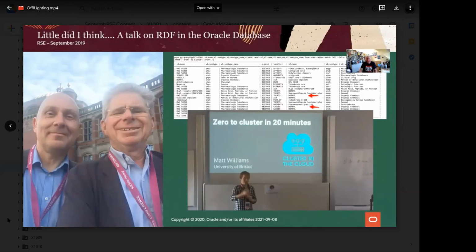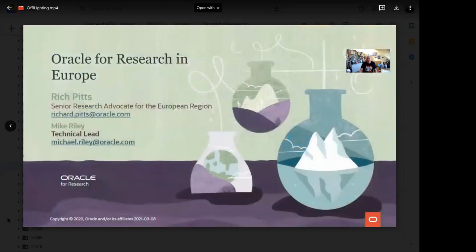Oracle for Research projects are using this software at the moment. It's fantastic. So really pleased to be alongside Matt again. Anyway, so from that, this February, Mike and I joined Oracle for Research, which is part of Oracle Cloud Infrastructure team, development team. I'm the research advocate, and Mike is the technical lead in Oracle for Research.